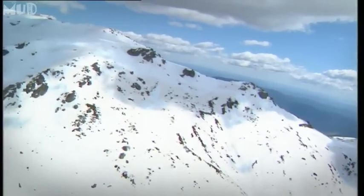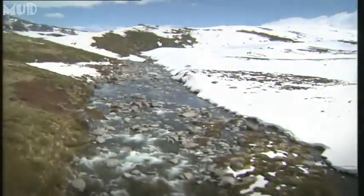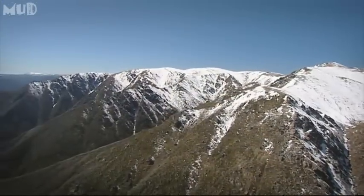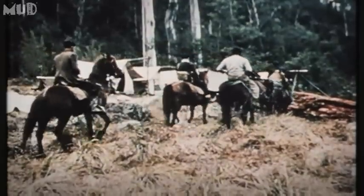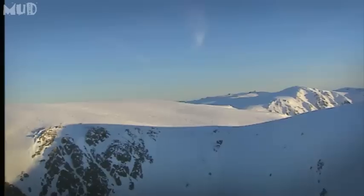Australia's Snowy Mountains region has always been part of the Australian identity. Its beauty has inspired poets and artists. But its rugged landscape and volatile climate was a true test for our early pioneers. Yet for all the challenges imposed by the Snowy Mountains, what they give back is invaluable.